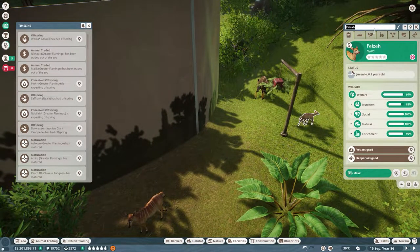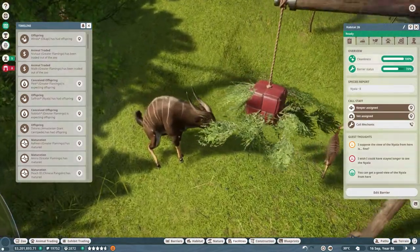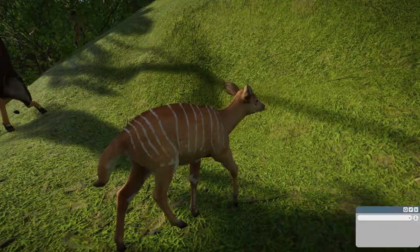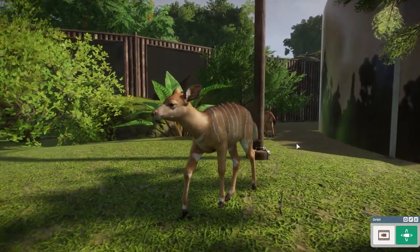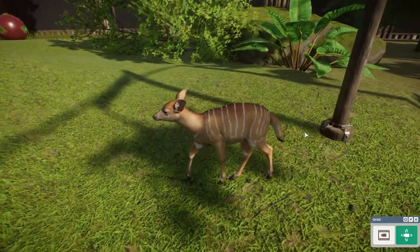Okay. We're gonna call this little one Button, because that's a cute name, and I just decided it right now. Even though I know we are going for the theme. Oh, Dada's doing a little boop. Okay. I did want to try and get a cool angle from here. That's fine. Looks all good.